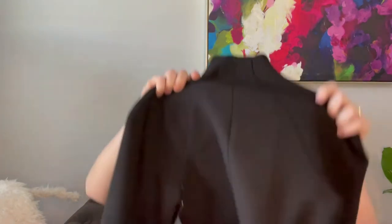This is 60% virgin wool. So very pretty. I might actually send this to the REFERRAL. See if it does better over there.